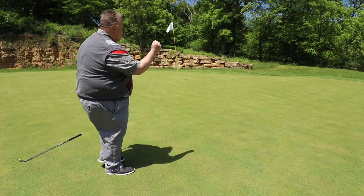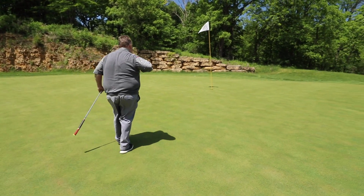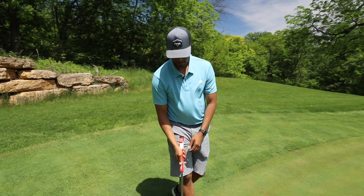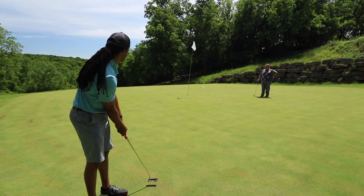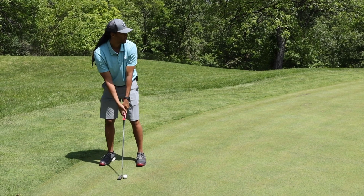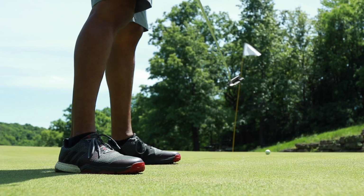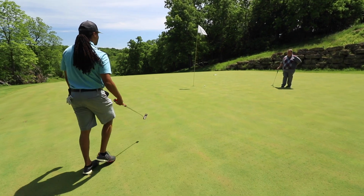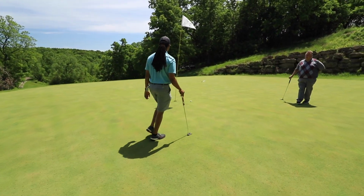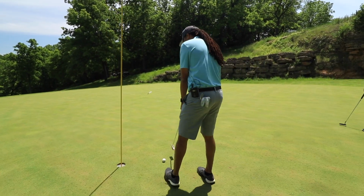Get in there. Great putt. It's that easy, huh? Yep. All right. I like this one. Get going. Straight up. I like the speed. You're in the circle of friends right there. Good, fair little tap in.